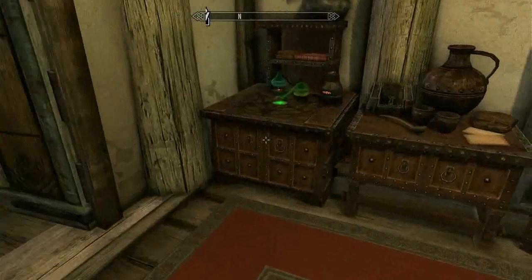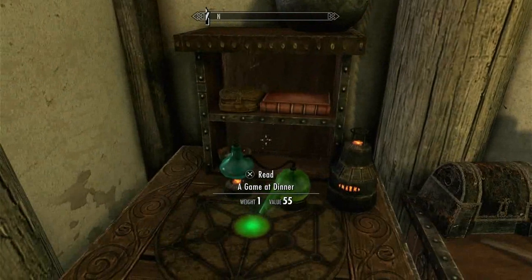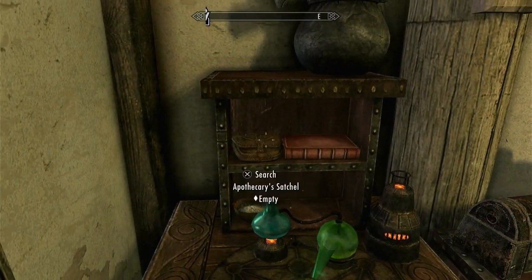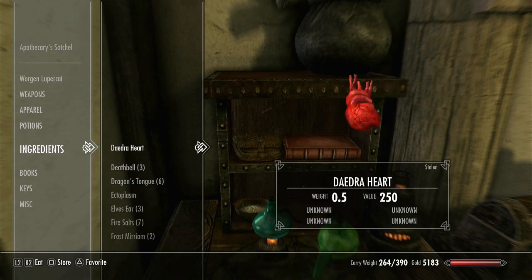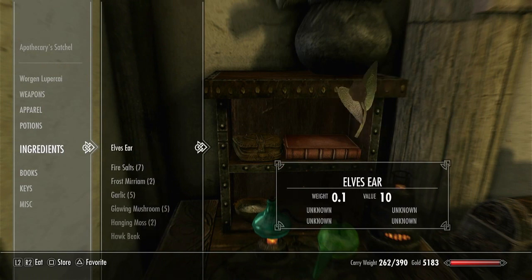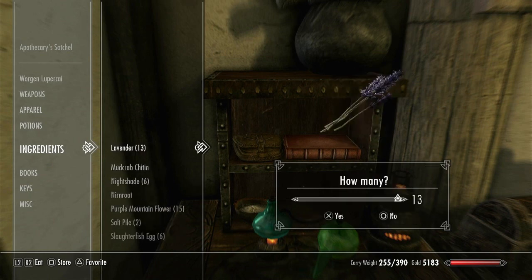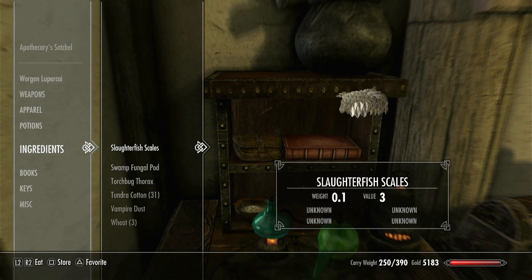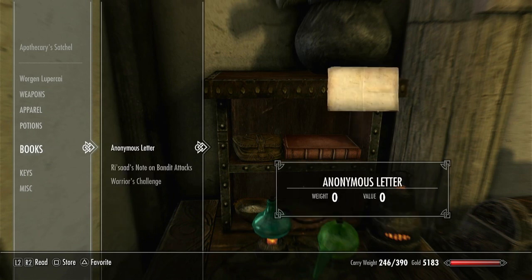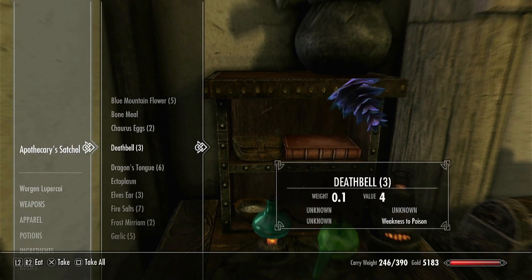Well, I might as well just use this house as storage for now, yeah. Use this as my main base. Just dump everything in here. Yeah. I might take everything out that's actually required for quests. Actually, thinking on it.